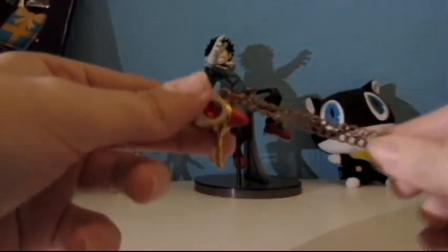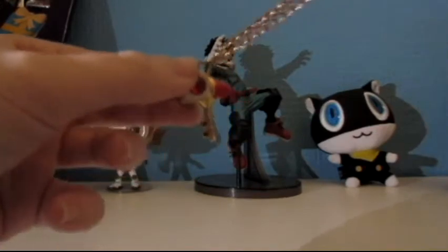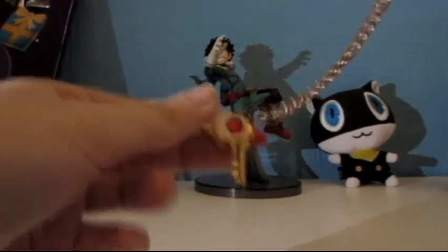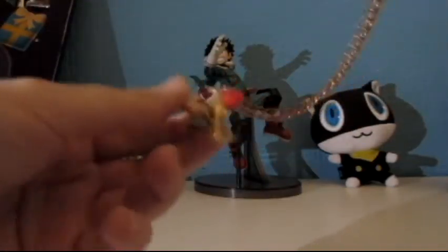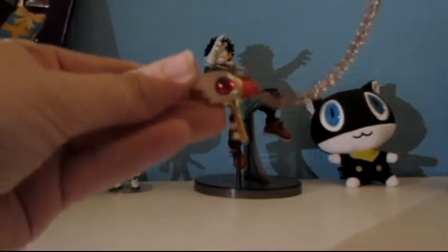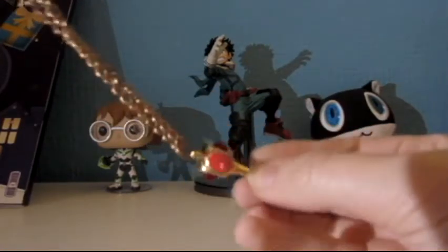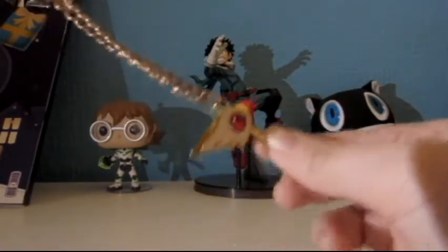So yeah, obviously it's the Key of Clow. Now I know it's pronounced glow, but I prefer to call it Clow because it sounds more magical. Maybe that's just me, I don't know. But yeah, there is the Key of Clow. I got this from Tokyo Toys, so if you want to try and check them out, that's probably your best bet to get this necklace. So yeah.